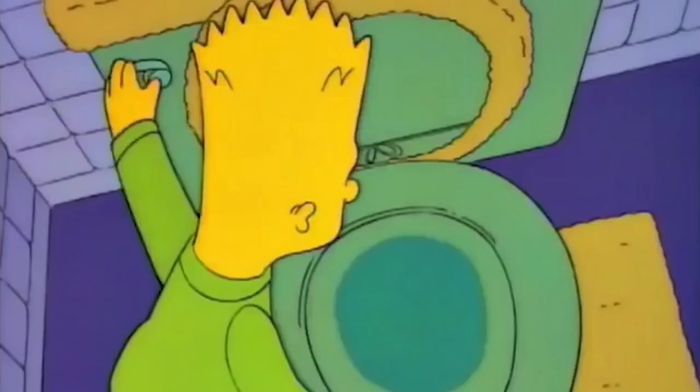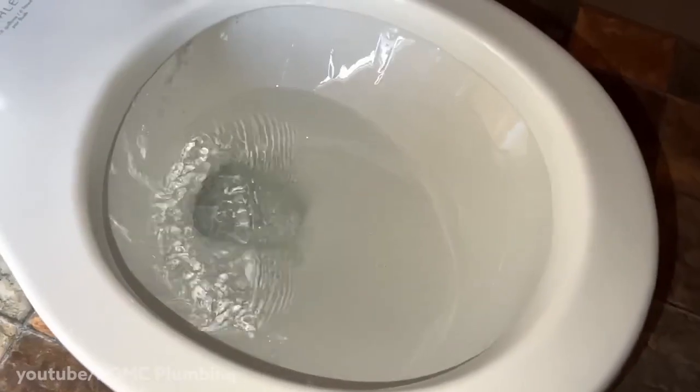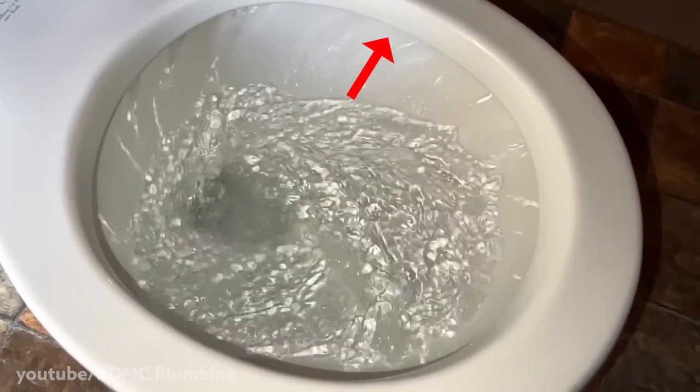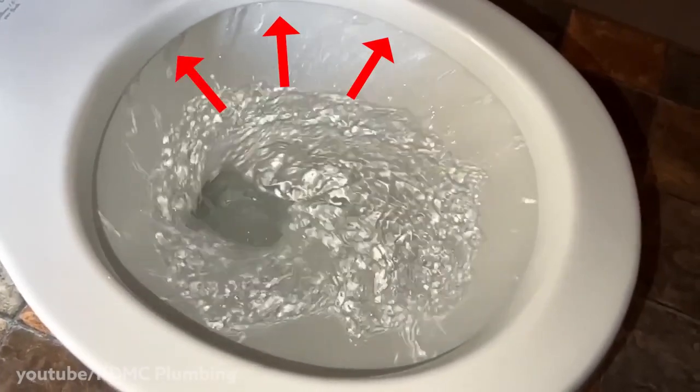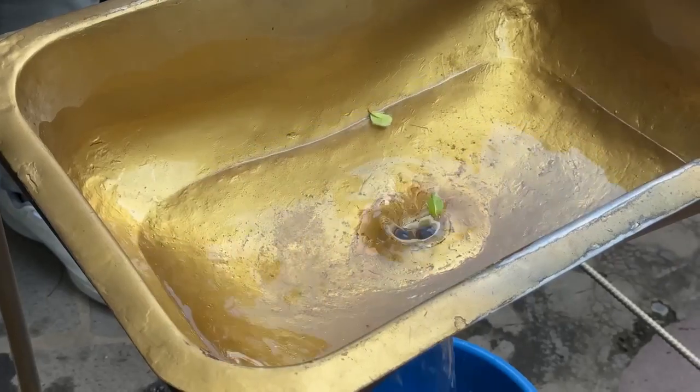Now for the toilets, let me just debunk that myth out of the gate. Because if you look closely, the swirl direction is just a function of which way the nozzles point, as you can see here, and with any toilet you inspect yourself. But what about sinks that have just a drain, like in the demo here, where there are no nozzles?